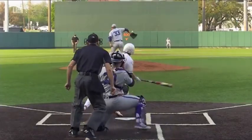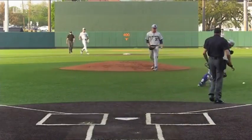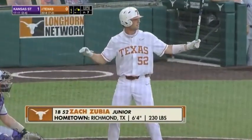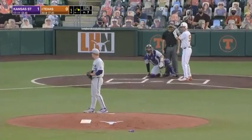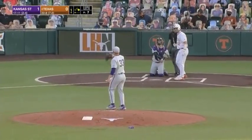That situation right there, you're looking everywhere. Where he should have looked is to his catcher. His catcher's going to tell him where the ball is. He's got a base hit and 19 of the last 22 to go with that. As Zubia steps in, junior from.